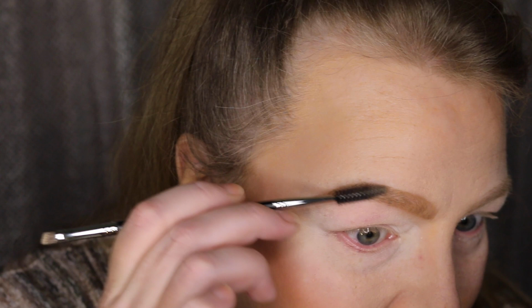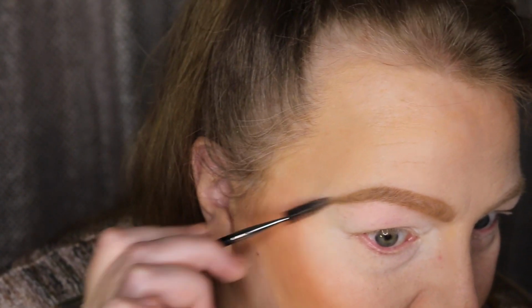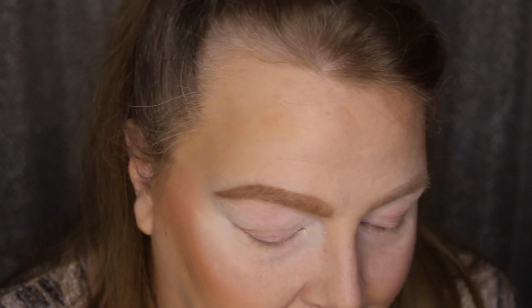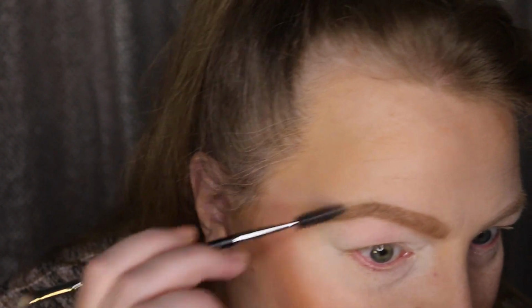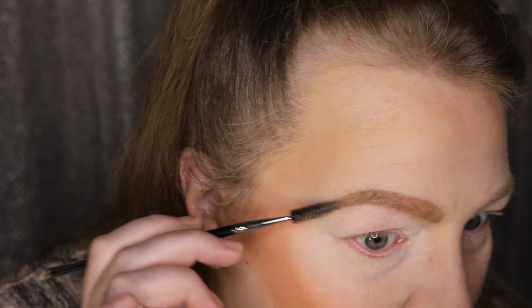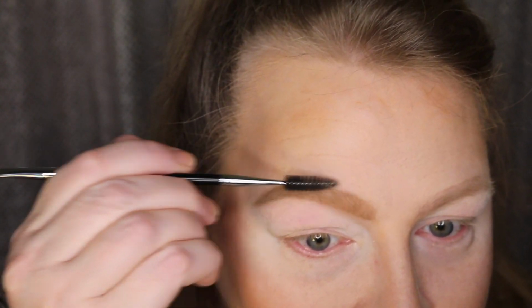This has its uses. Like I said, I see this being wonderful for people who need something waterproof, whether you're on stage or you're an Olympic swimmer or a synchronized swimmer. This type of product would be wonderful because you can get a nice, strong, defined brow so people can see your brow definition from wherever they're at, and it's waterproof. But I don't know that it's my favorite because I just don't have the flexibility in working with the product that I want from a brow pomade.